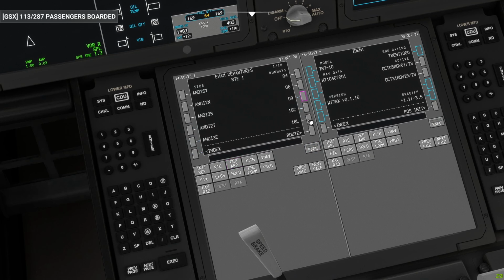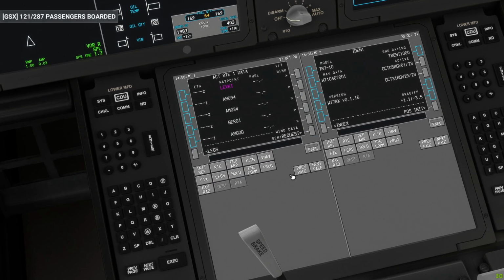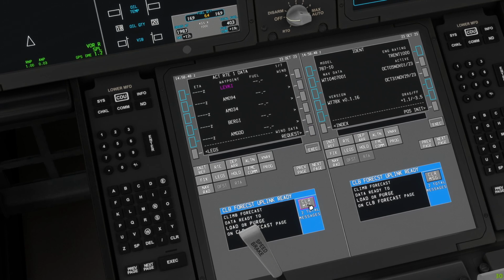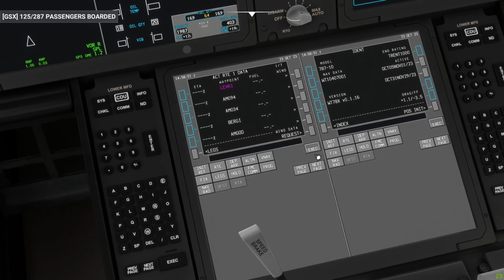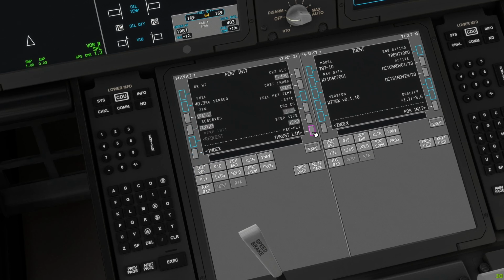Okay, execute departure. 36 left. Bergy 5 Victor. Arrival we will do later on. That's a long time away. We can use also the integration to load the wind data, which is pretty cool. Load. Yeah, there's the winds. Okay, perfect. Looking good. Back to init. We have the route, flight number, perf init.